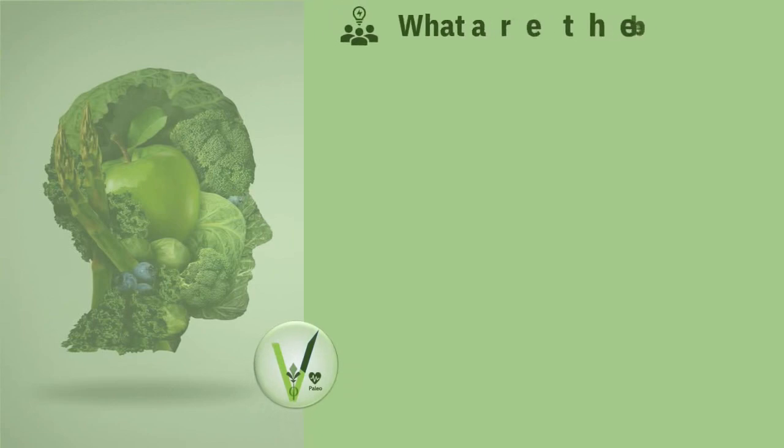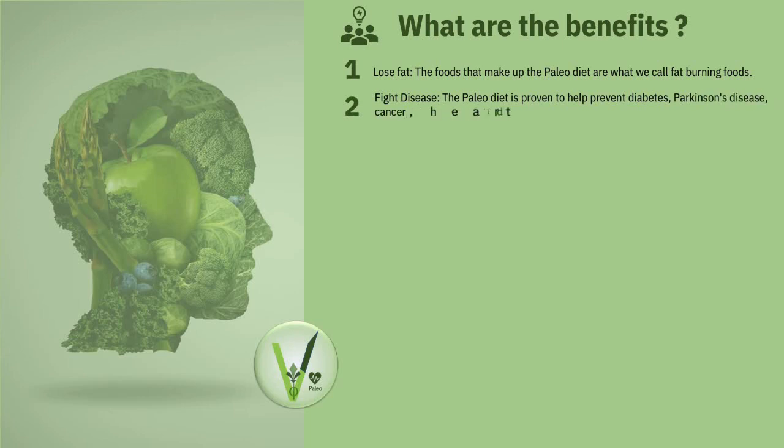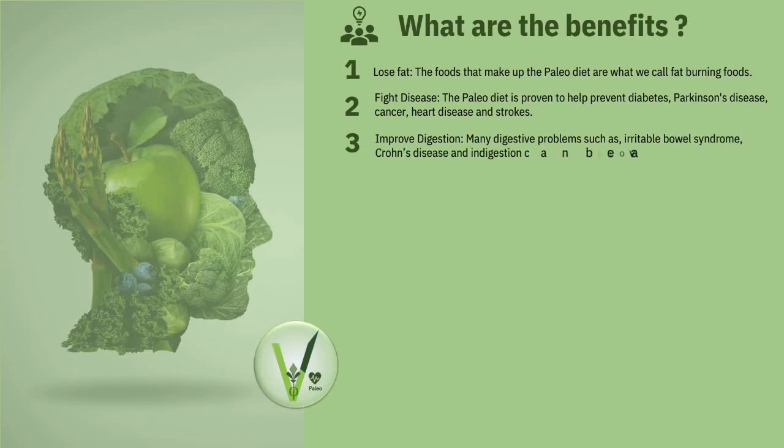What are the benefits? 10 real paleo diet benefits you will definitely feel. Lose fat. The foods that make up the paleo diet are what we call fat-burning foods. Fight disease. The paleo diet is proven to help prevent diabetes, Parkinson's disease, cancer, heart disease and strokes. Improve digestion. Many digestive problems such as irritable bowel syndrome, Crohn's disease and indigestion can be avoided.